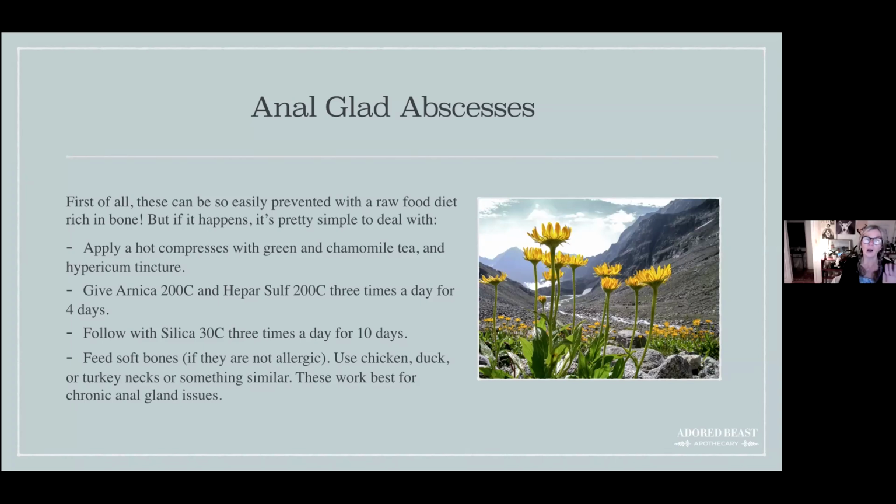What you do is you apply hot compresses with green and chamomile tea, and then you can buy some hypericum tincture, and put a couple drops of hypericum tincture in the green tea and the chamomile tea, and use it as warm compresses. Then you can give arnica 200C, Hepar sulph 200C, and do that 3 times a day for 4 days. Then you follow with silica 30C 3 times a day for 10 days.